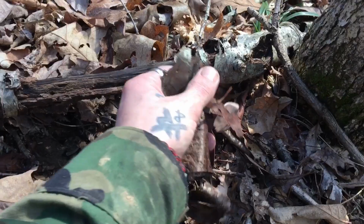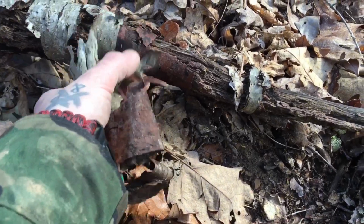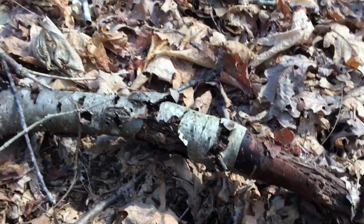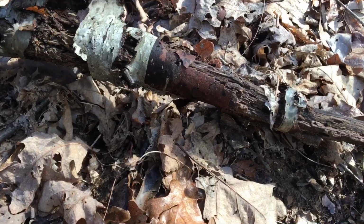Just collecting some birch bark. Yeah, start this fire today. Survival Life sent me one of their Ever Strike matches/lighters. We're gonna try it out today. Make us a fire with it.